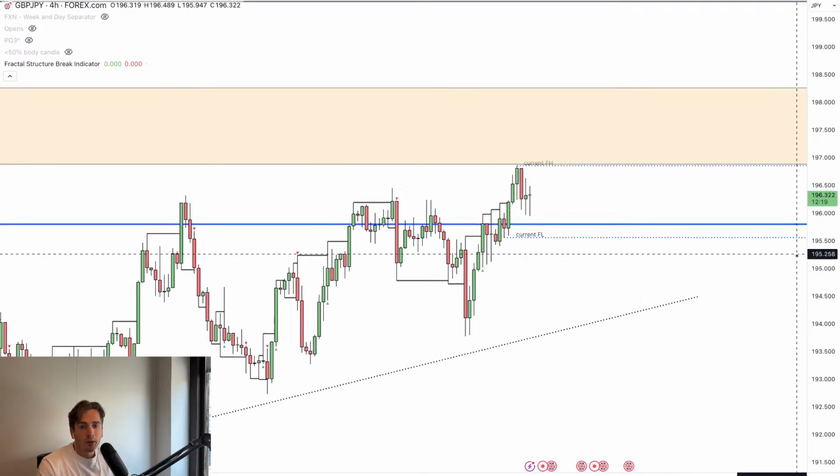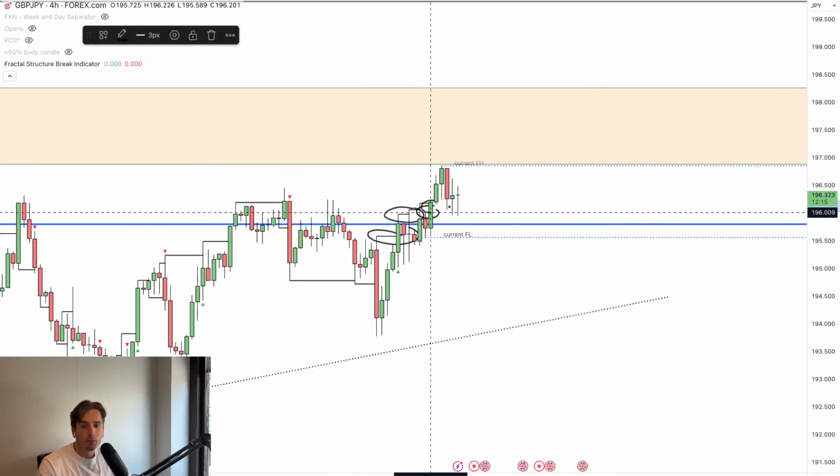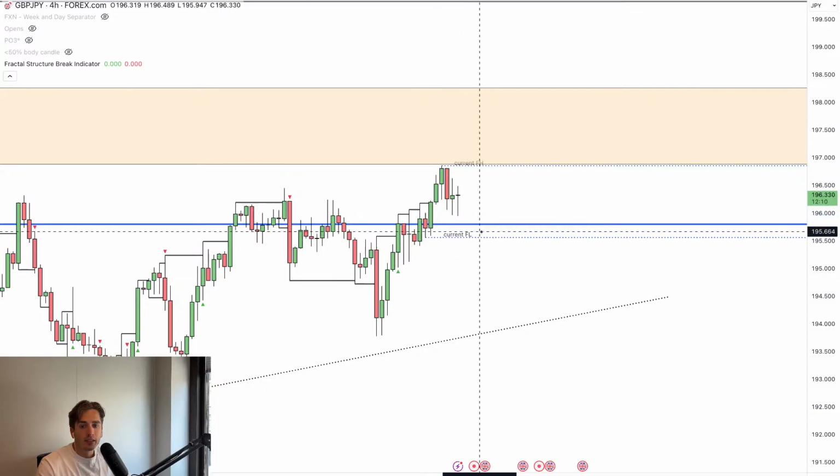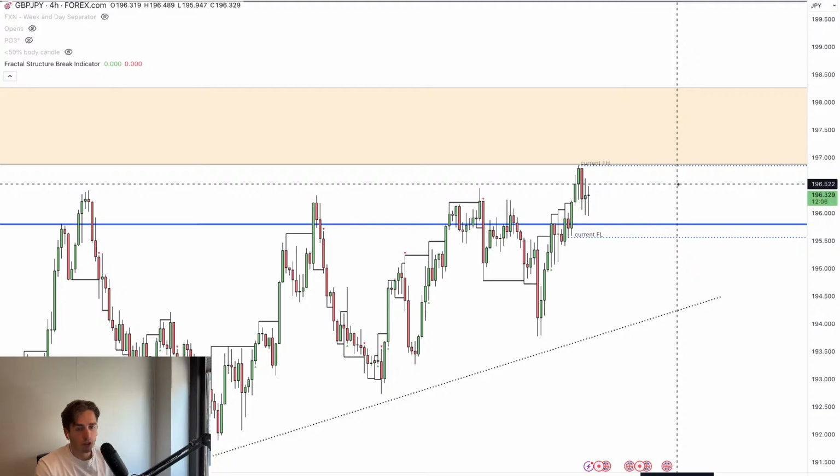I'll be monitoring the 4-hour time frame. For now, the 4-hour time frame is still bullish, right? Break, break, break, break. And now we've retraced into demand over here. So I'll be looking to see, can we break that current fractal low? And then that could provide us with some potential shorting opportunities.